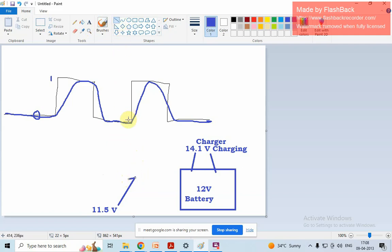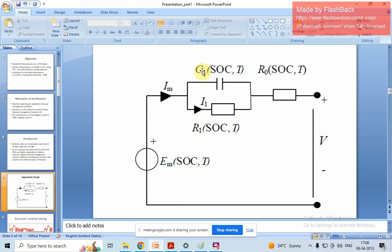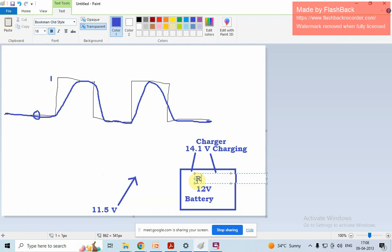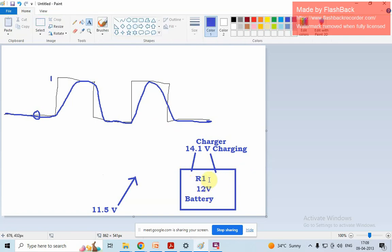If it is only a resistor, it will not rise slowly. Can you get the point? If you have only a resistor, here this one, I was speaking about C1. If you add only R1 in a resistive circuit, that slow charging will not happen. If you have only a resistor, the charging will be instantaneous. Can you get the point? If the battery behaves like a resistor, immediately this 12 volt should become 14.1 volt. That's why I'm going to the basic thing I'm explaining to you. If you represent this battery as resistor R1 alone, immediately this should go to 14.1 volt.